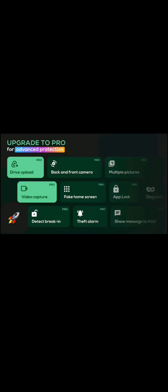More stealthy, too. So it's about gathering more evidence, then. Yeah, better context. Think about it. A single photo is good, right? But knowing what's going on around the phone, even better. That's why PRO adds things like video capture. Video. Okay, tell me about that. Does recording video slow things down? Could the thief notice? Good question.